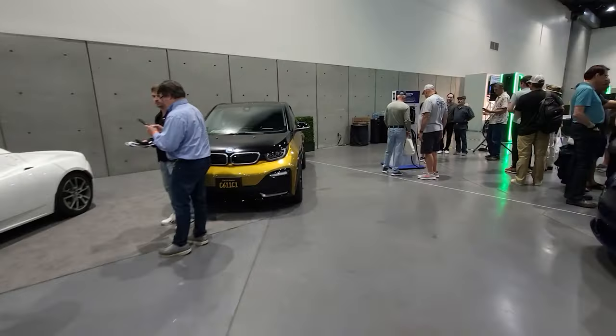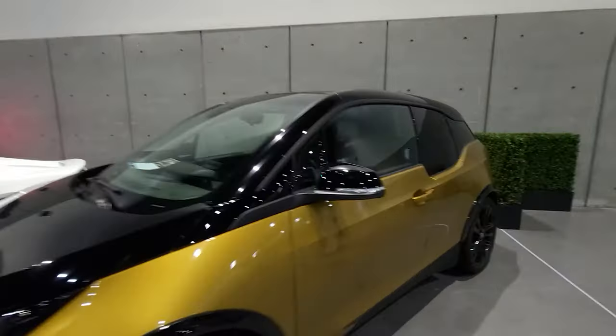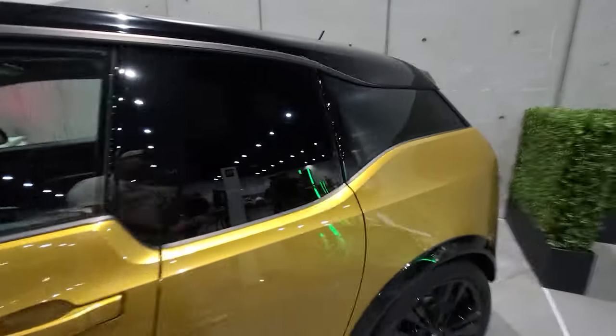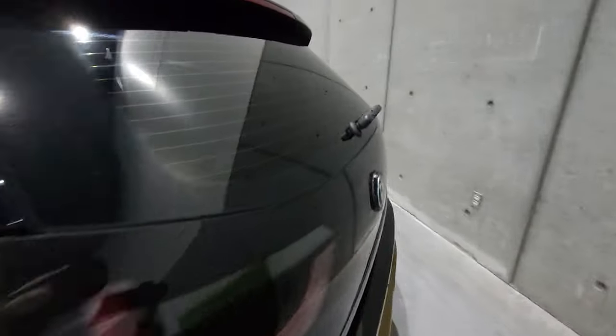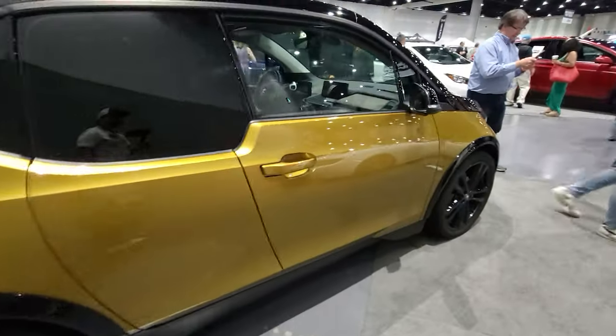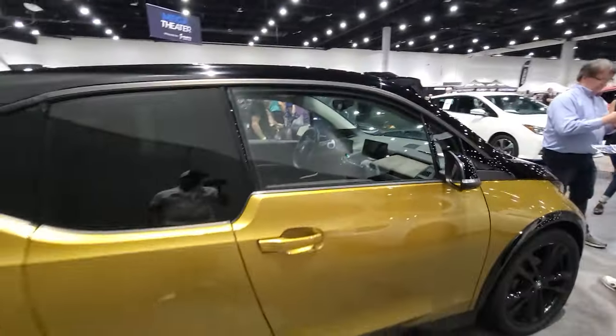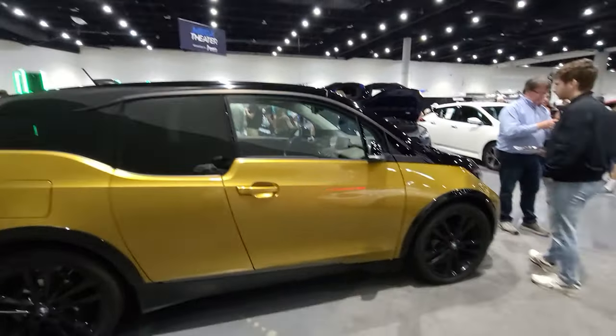All right, coming over this way, we have the BMW i3. It's got a two-tone color. That's not bad. I think I'm kind of a fan of it. Of course, we've seen the BMW i3, an i3S it looks like. And they're also discontinuing this in the future. BMW is already coming out with new variants.